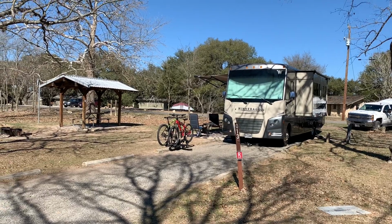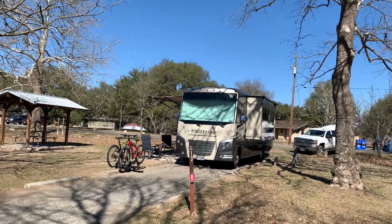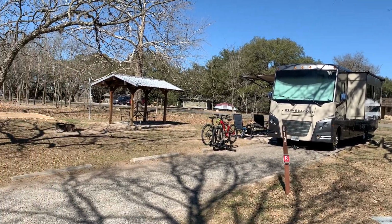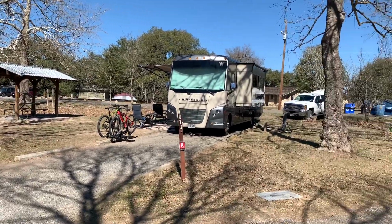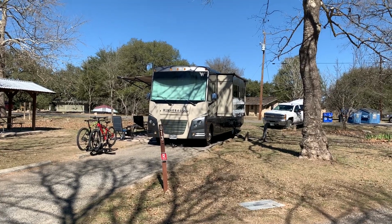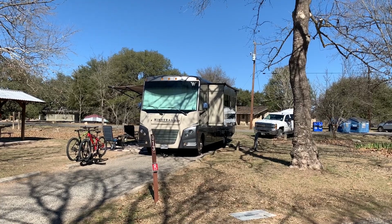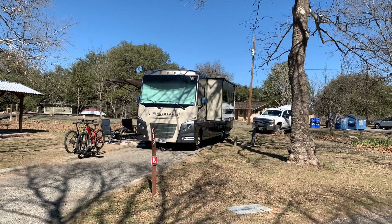Site number 13 is a nice site. Any size rig can get in there. You don't have any tree clearance issues whatsoever. That's your pavilion right there. And it looks like you're gonna have a 30 amp connection because he has a T-bone connecting his 50 amp to the electric service. You do have water. I don't see sewer.